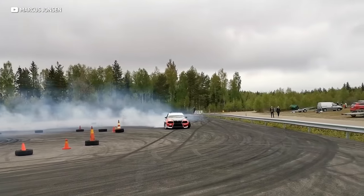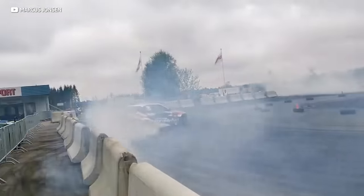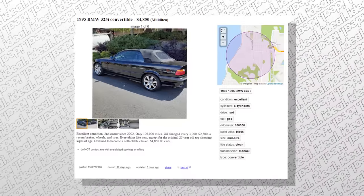More likely though, you won't touch the motor. You're gonna upgrade the suspension, maybe weld the diff, and just enjoy the hell out of it with the power that it's got for like $5,000.